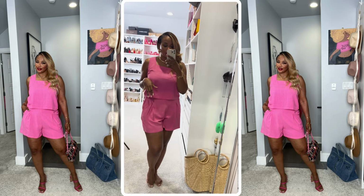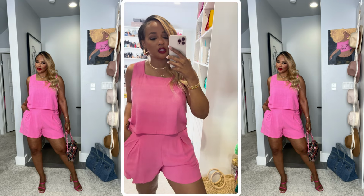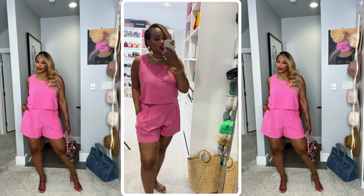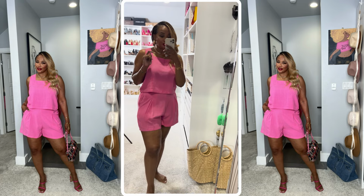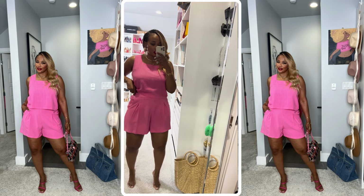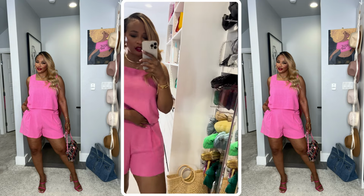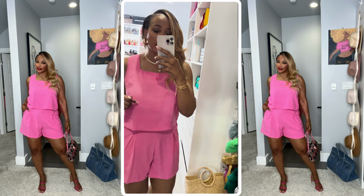It is so cute. Perfect for the upcoming holidays. I really like this look. It's a whole vibe. I'm just trying to tell you. I really like this. I wasn't for sure, you know, but after I got it, I was like, oh, she needs to order some more colors. And I do like the little pleats right here. This is cute. This is a good one.